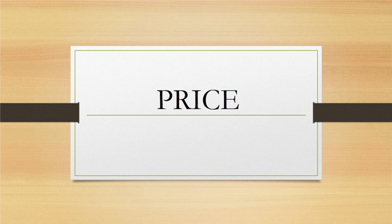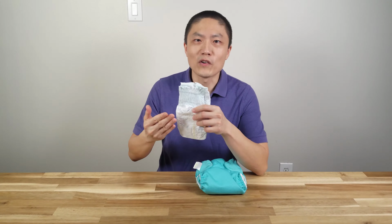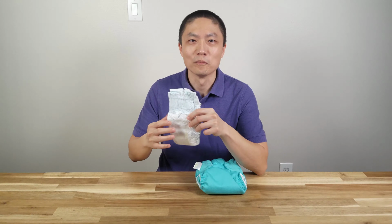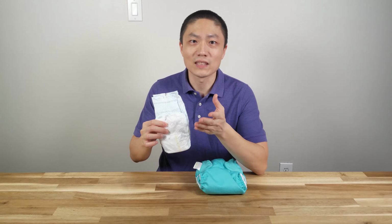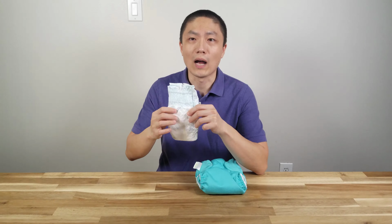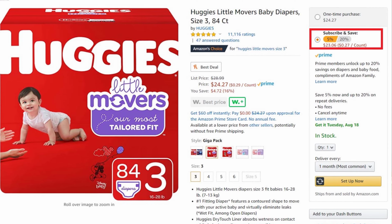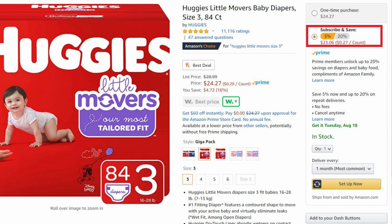So number one, price. For disposable diaper, well, our current favorite one is the Huggies Little Movers. If you haven't seen our absorbency test, this thing can really keep the diaper dry when you pour liquid in there. And at the time of filming on Amazon, the average price is around 27 cents per diaper. That's the cheapest I can find at the time of filming.